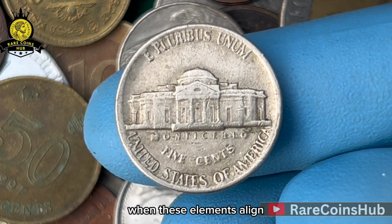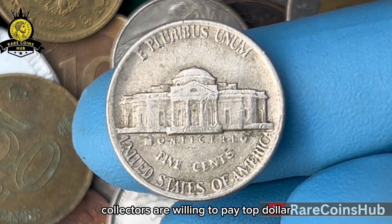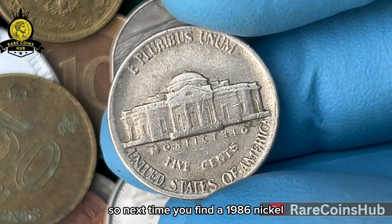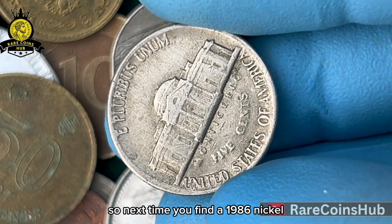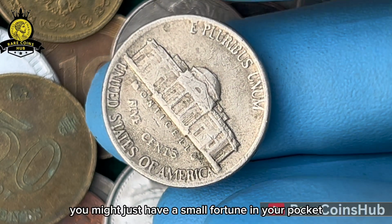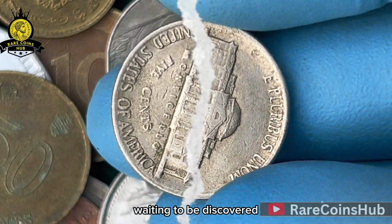When these elements align, collectors are willing to pay top dollar to secure such a unique piece of history. So next time you find a 1986 nickel, take a closer look. You might just have a small fortune in your pocket, waiting to be discovered.